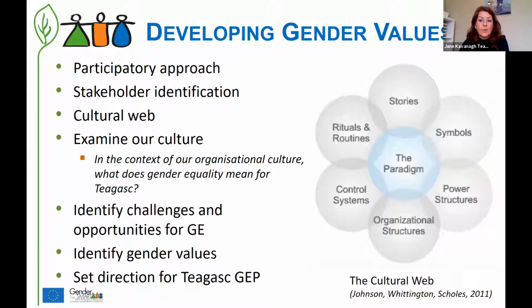During the workshop, we gave participants a brief overview of the Gender Smart project, and the first activity that we asked them to do was to examine the culture within Teagasc, using the cultural web, which is shown here on the slide. The cultural web, which was developed by Johnson, Whittington and Scholes, is a tool to analyse and understand an organisation's culture and to show the behavioural, physical and symbolic manifestations of the culture.